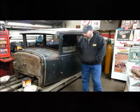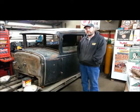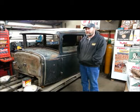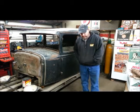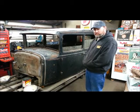Well, good morning, guys. It's Sunday, May 26th today. As you can see, the car is here. It made it in one piece. Well, many pieces, but you know, no major fatalities.